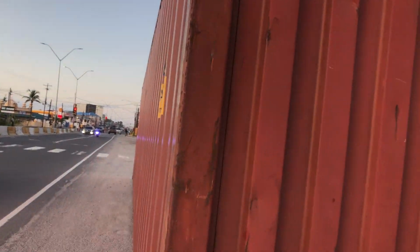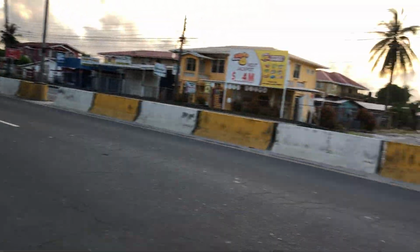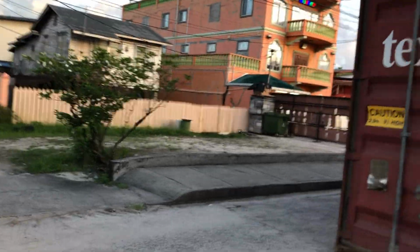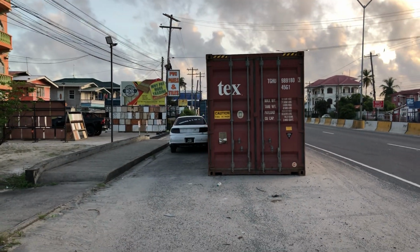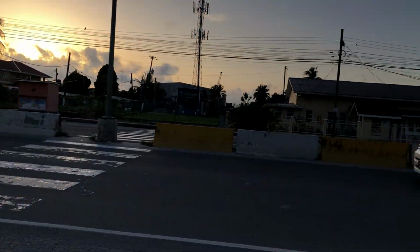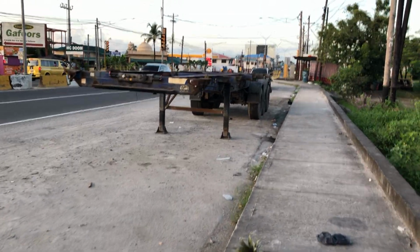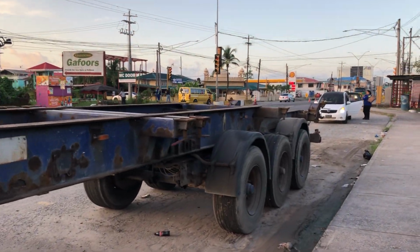And they've parked. So the problem with having all of these industries moving on the East Bank is that the highway has become cluttered with these containers, shipping containers. You just drop them off on the road. Right, so the shipping containers now cluttering the highway is the outfall of moving these industries onto this East Bank public road.